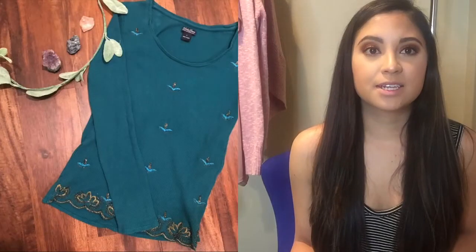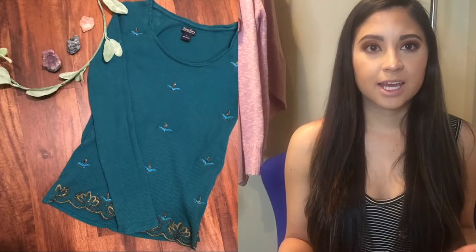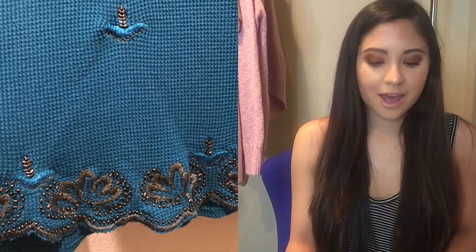This next item I also purchased at the bins. It was a Lucky Brand embellished thermal top, a beautiful teal color with some beading and sequins all over. I listed it on February 9th and it sold the next day on the 10th for $25. I think I had it listed at $30 and she made an offer for $25 and I accepted.